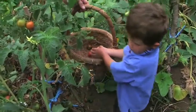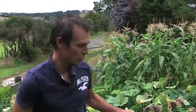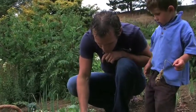Now we've got enough for our tomato salad. I think we should go for our cucumber and find our cucumber. We're going to have a little cucumber that should be ready, and like that we'll be able to make 2 little salads for our lunch today. Well, we've got the last little cucumber of the season. The last little one. There we go.